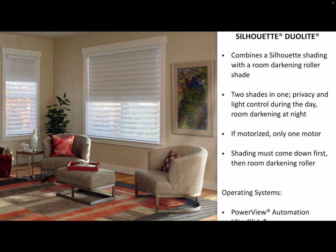And that has clear view. So Silhouette Halo is standard with clear view. So you'll see a lot of clear view with Halo just because of the, oops, sorry.